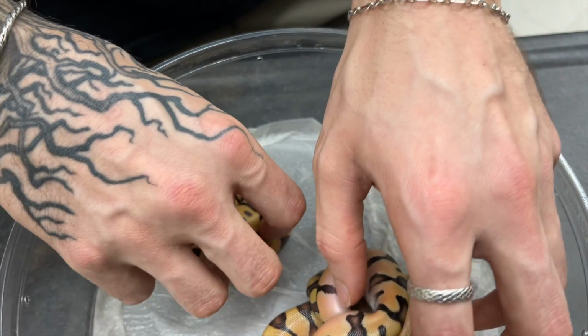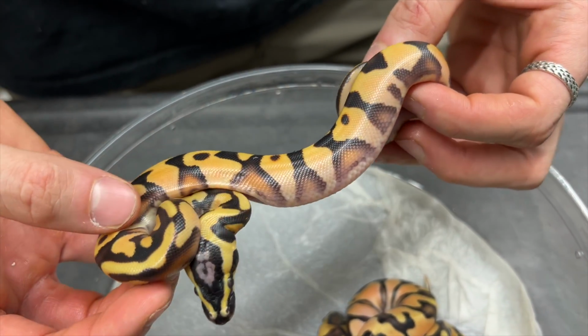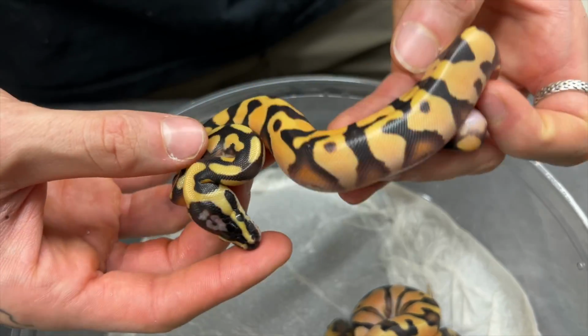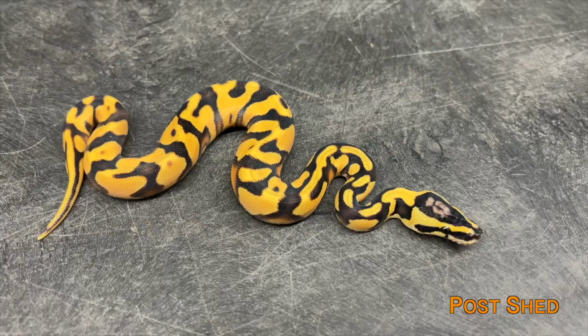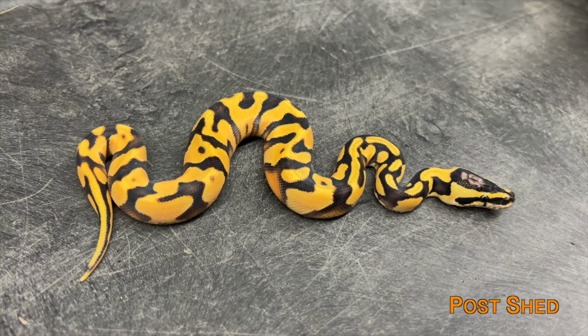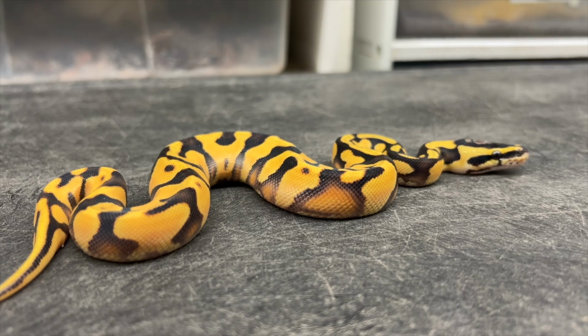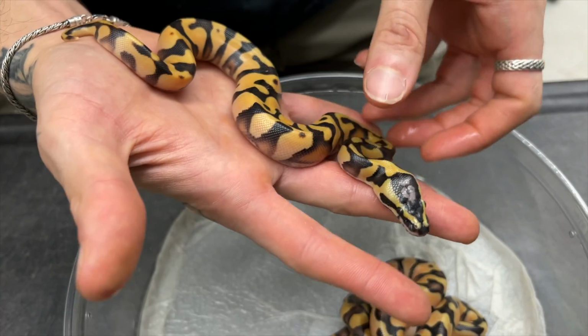And the last one, this one is a male. This one is insane, but look at those flames, guys. That is absolutely ridiculous. This, honestly, this looks like a Desert Ghost combo. This looks like a pastel enchi yellow belly DG of some sort. Really awesome looking animal. Those blacks are extremely crisp. That head stamp looks Desert Ghost to me.